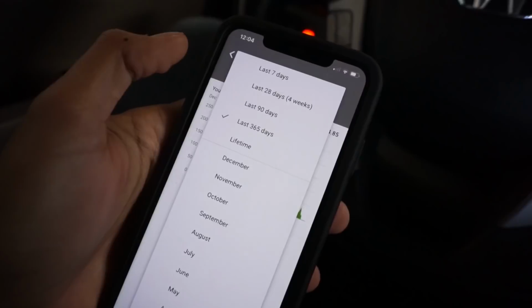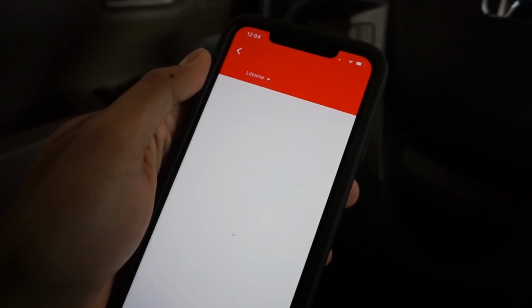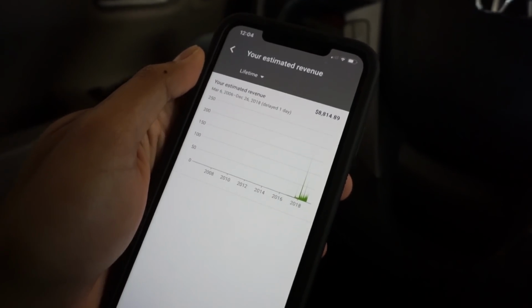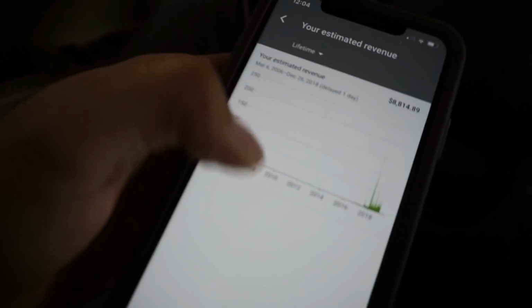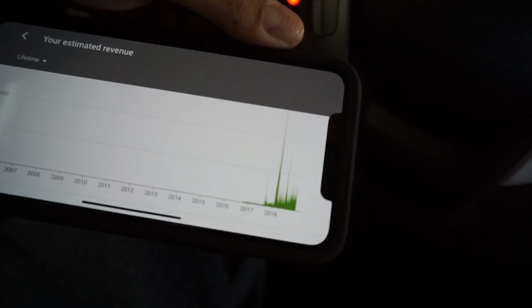so that's the 365 days. You can see it was 7,600, and the lifetime is 8,800. So as you can see from the little graph here, the majority of the money was since 2017, 18. Really, since I got the Scatpack.